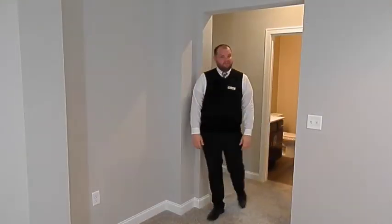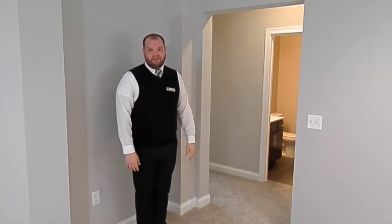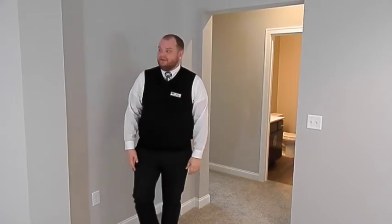Here in the guest wing of your apartment, you have your second bedroom, which offers another spacious walk-in closet, as well as your guest bathroom, which has a garden-style soaking tub in it. What makes this floor plan unique is that you also have your den space right off of the living room. This can be used as your office or even your library.